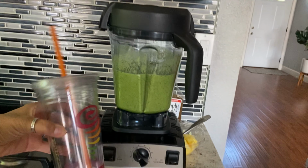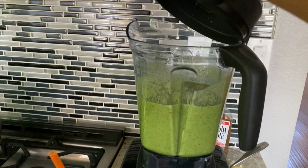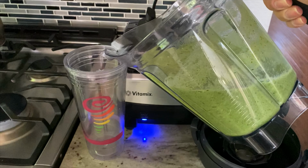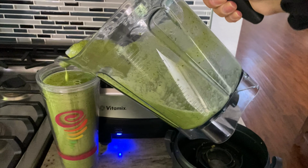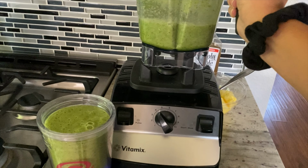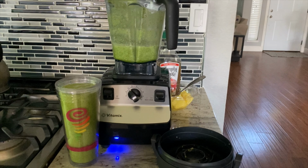Old Jamba Juice tumbler. Fun fact, I used to work at Jamba Juice. I am feeling like this is going to be too much for this cup. So I'm going to have to drink some now, and then this will be what I can work on during my hair appointment as well, so I don't get hungry, because I'll be there for like 4 or 5 hours. Taste test.